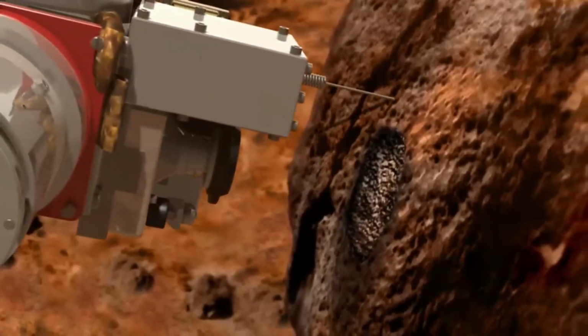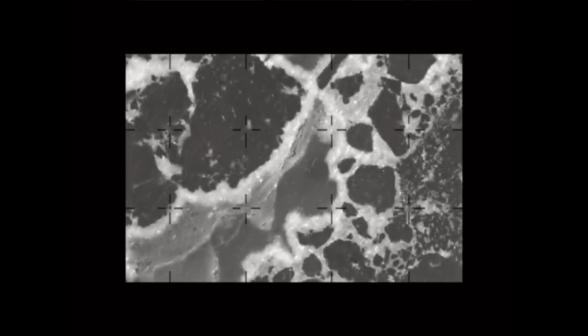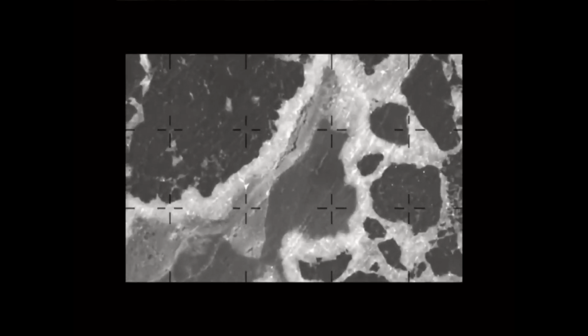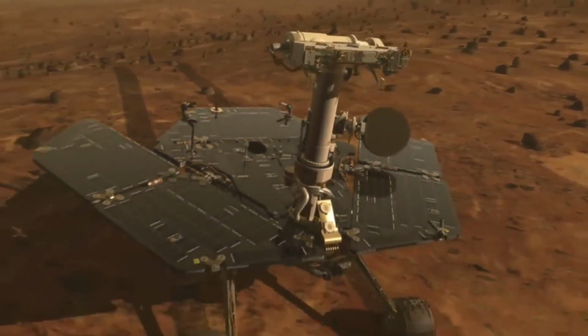Public engagement. The Opportunity Rover captured the imagination of people around the world and was celebrated for its scientific achievements and its ability to inspire and engage the public. Its images and discoveries were featured in museums, educational materials, and popular media.